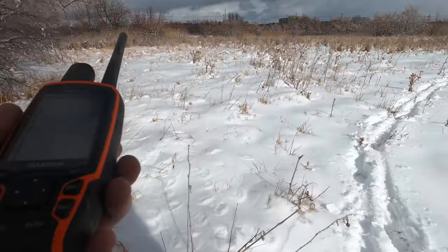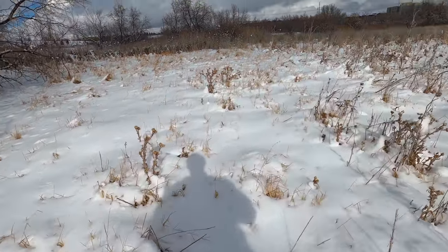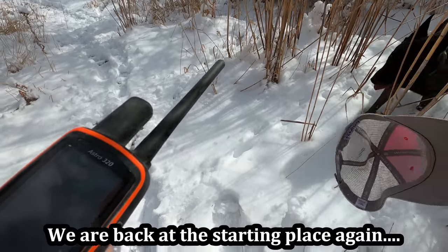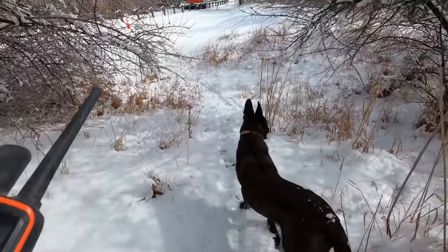Start walking back and we'll go back to the same spot and we'll start again. Here, smell. Sherni, smell. Where is it? Good girl, where is it?